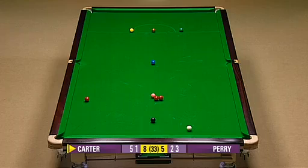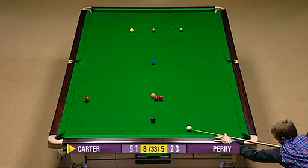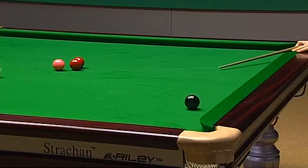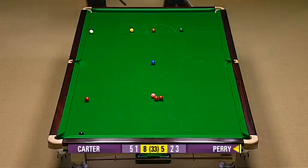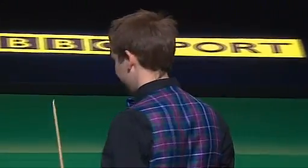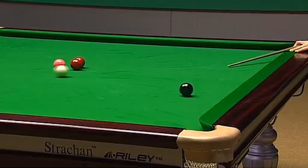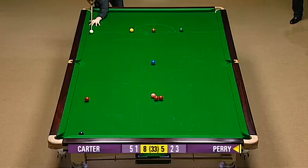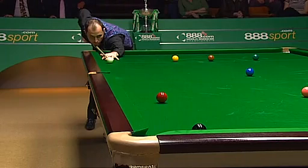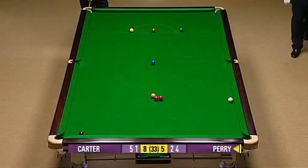Just having a little think about this, whether to take the black on or not. He's 28 points the difference. When you're not playing a perfect position, you never put 100% into the pot. Now this is a tough one that Joe's faced with. Although Carter in the end played the pot, he certainly didn't strive for position. So Perry could still snatch this frame.